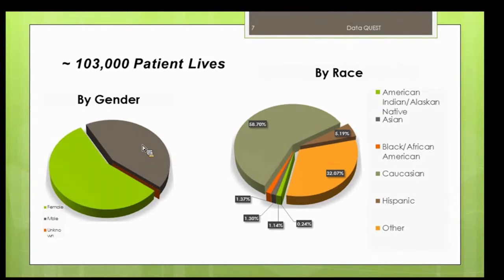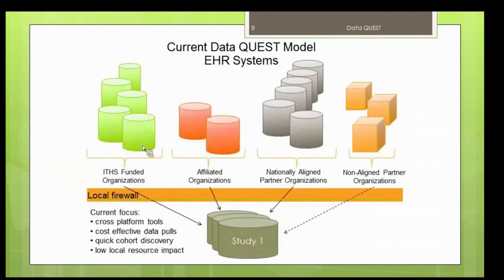You can see we're starting to be able to do some top level analytics of what gender looks like and what race looks like, just as an example of how to split out our population. In our current model right now, just to orient you to this diagram, on the green side here, these are ITHS funded organizations for Dataquest.